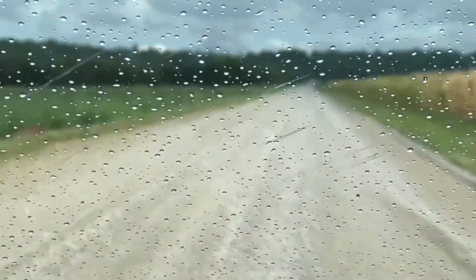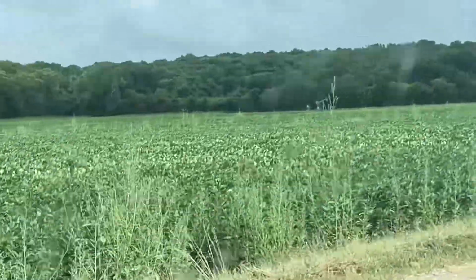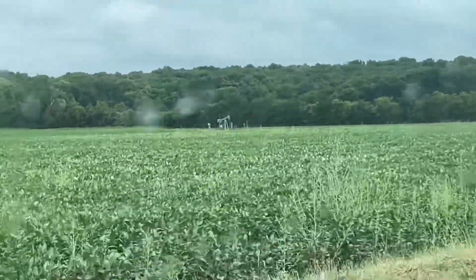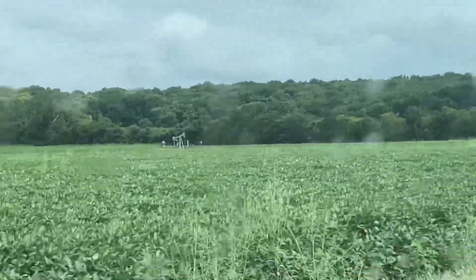We're back out on a gravel road and it is drizzling a little bit. But here you can see one of these Kansas oil pumps, which is not turned on at the moment, but this is basically what this looks like. And we have thousands, if not tens of thousands, scattered throughout Kansas.